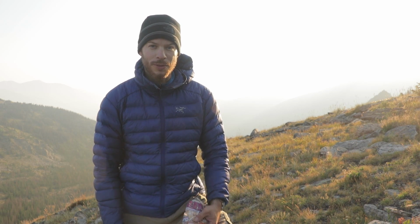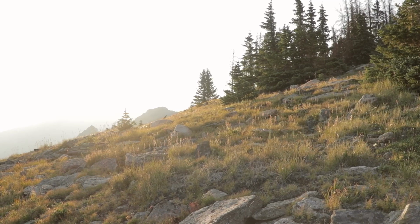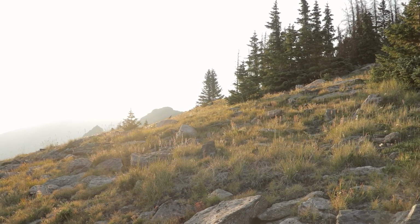Good morning, everybody. It is day 19 on the Colorado Trail. Big Texas Cinnamon Roll time. We are just a few miles from finishing up the last section of the Collegiate West loop. Beautiful, tough section. It's really smoky out this morning.